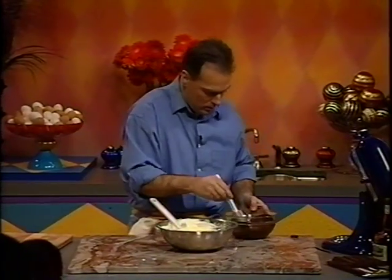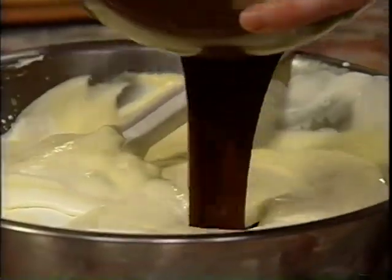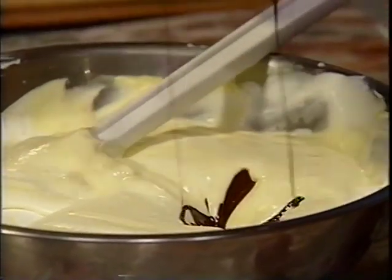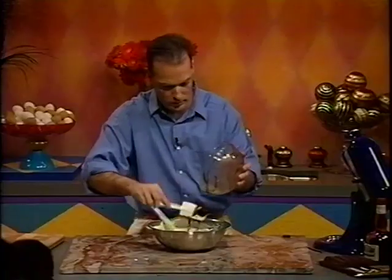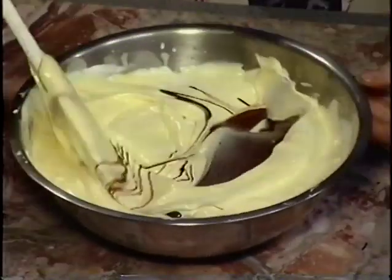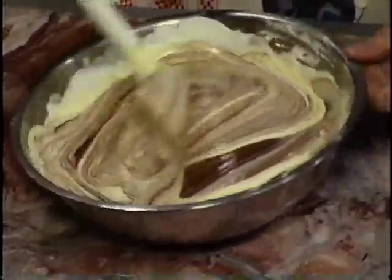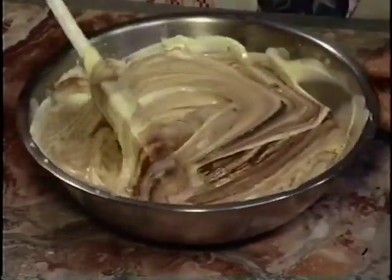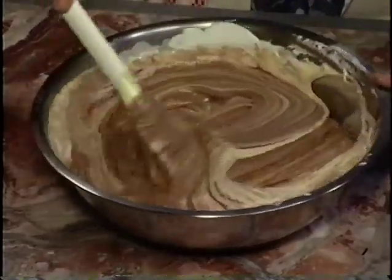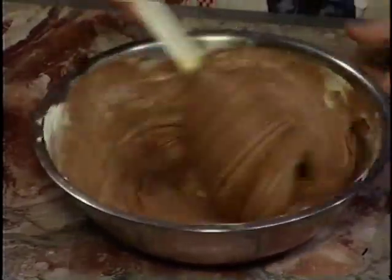Now, second step, it's to add the chocolate. That smells good. No waste, huh? And again, just fold it, don't mix it. Very delicately. So you stop mixing when you don't see those stripes anymore, and when everything is well mixed together, but don't overmix it, otherwise you lose a lot of air inside.